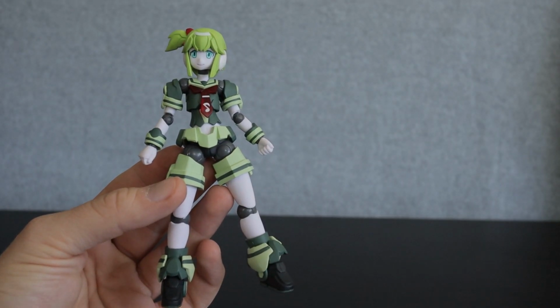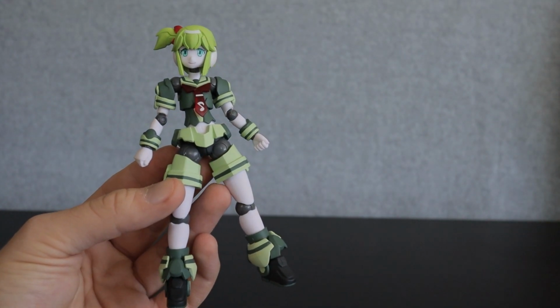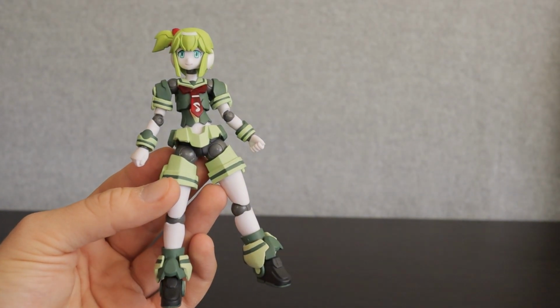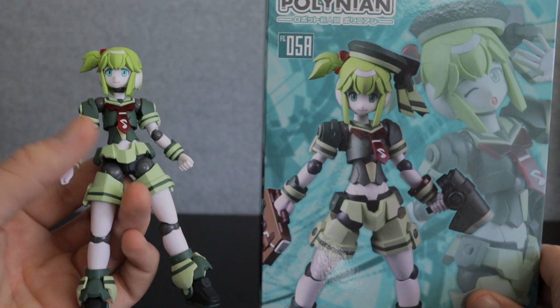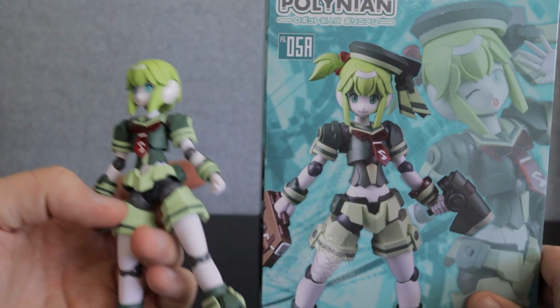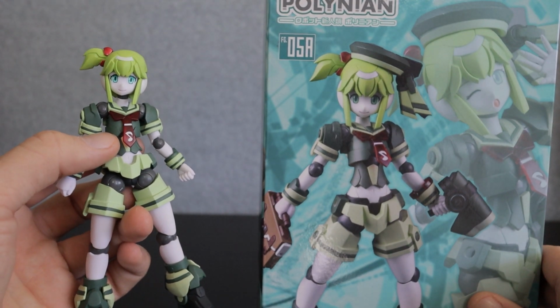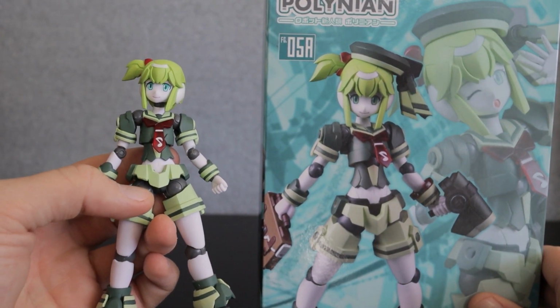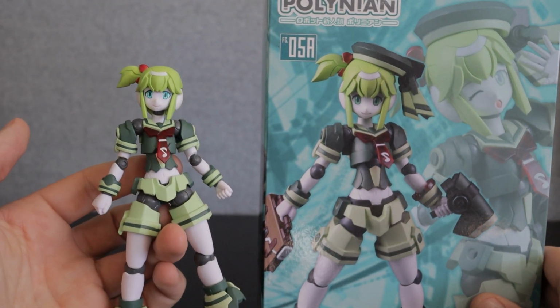And here she is, and right out of the packaging, I'm actually really impressed with how beautiful this one looks. The colors are incredibly vibrant, despite what it looked like on the box. If you look on the box here, it's far more desaturated. That mint green of the shorts is incredibly plain on this box, almost so grayish, really. And then the darker green of the uniform almost looks like a black. It's so dark on the box, but here, this is incredibly beautiful.